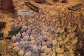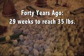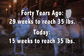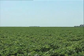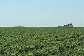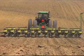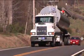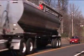For instance, it once took 29 weeks for a tom turkey to reach a live weight of 35 pounds. Today, the male turkey tips those scales in just 15 weeks. These tremendous advances in growth efficiency also contribute to a better environment for us all. Lower feed requirements reduce the demand for corn and soybean crops. This efficiency also aids in lowering the fuel consumption and exhaust emissions of the tractors and trucks that harvest and bring the grain to market.